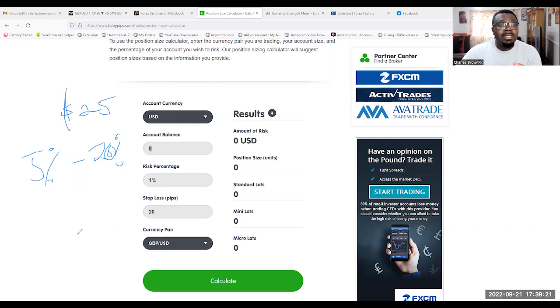Some of you, as your account is getting bigger, you are trading bigger with bigger risk. That's how you blow the account. Okay, I'm showing you a risk management strategy. You don't want to miss this.